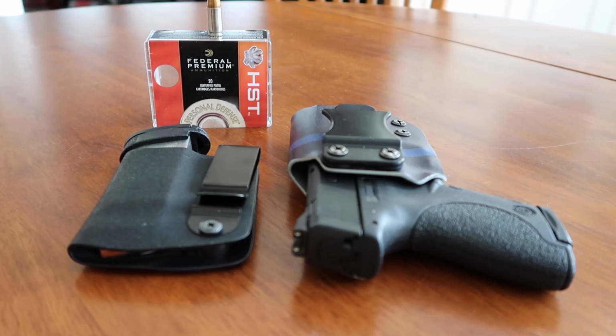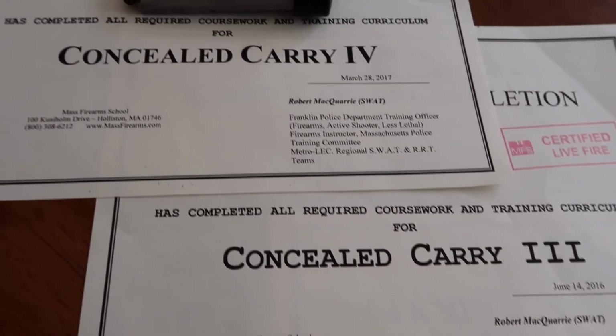Two of the last tangible items I typically like to have as part of my EDC, whenever it's legal and personally responsible to do so, is a small subcompact pistol and spare magazine. This particular one is the M&P Shield in 9mm, and I've used this pistol during multiple live fire training classes and have found it to be reliable, accurate, and concealable.